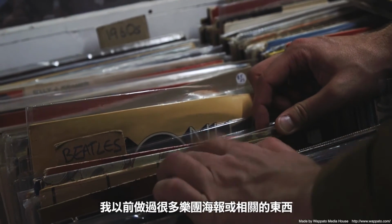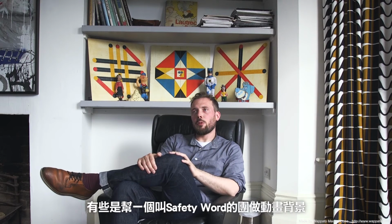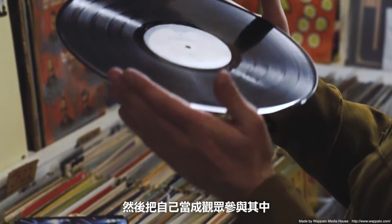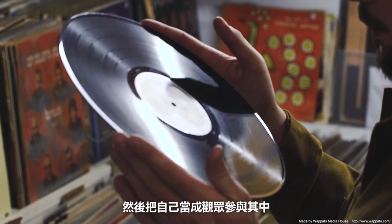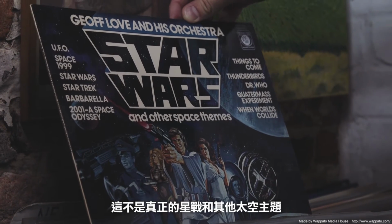I used to do a lot of band posters when I first started out. Some of the first work I ever did digitally was to produce animated backdrops for a band called Safety Word. I loved going along and taking part just as a spectator, but I wanted to be able to get involved, try and be useful, basically. So I thought by being useful, I could make posters for people. That's not actually Star Wars, another space theme.